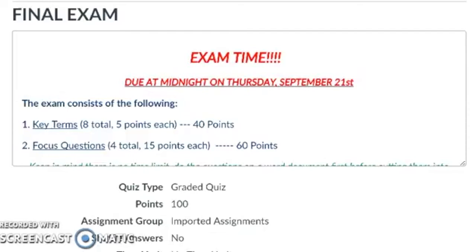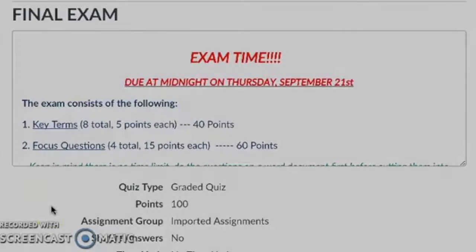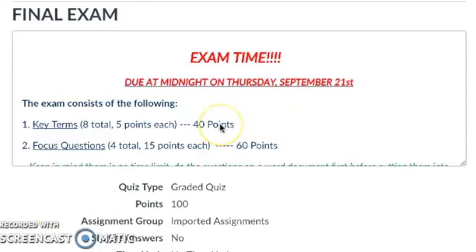If you're getting ready for the exam and starting it now, or if you're just preparing for what the exam's going to look like, I wanted to give a few quick minutes here to look at what to expect for this exam. Now, first and foremost, it's 100 points. There's 2 sections. It's all writing.